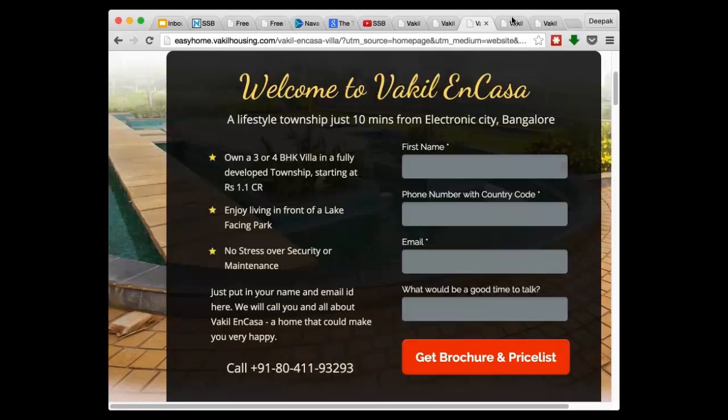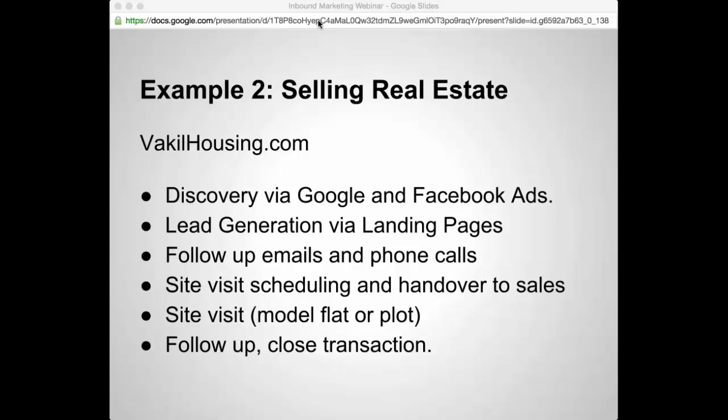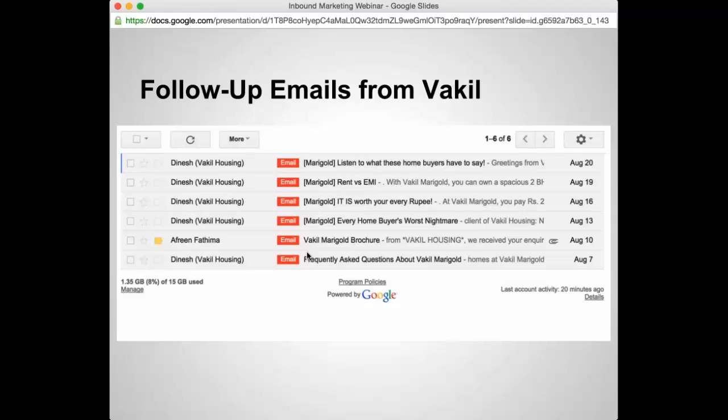Since this happens over a period of time, what I have done is that I have taken a screenshot of the follow-up mails that they do. So here, these are the follow-up mails from Vakil Housing. Here you can see that I inquired for this project called Vakil Marigold, and you can see that I signed up for this particular landing page on August 7th. And once I signed up, they sent me an email with frequently asked questions about Vakil Marigold.